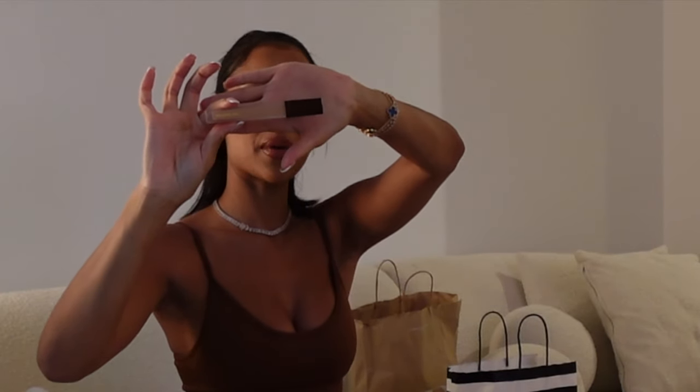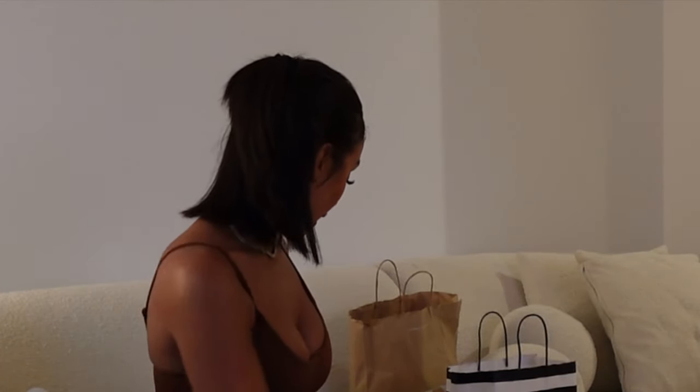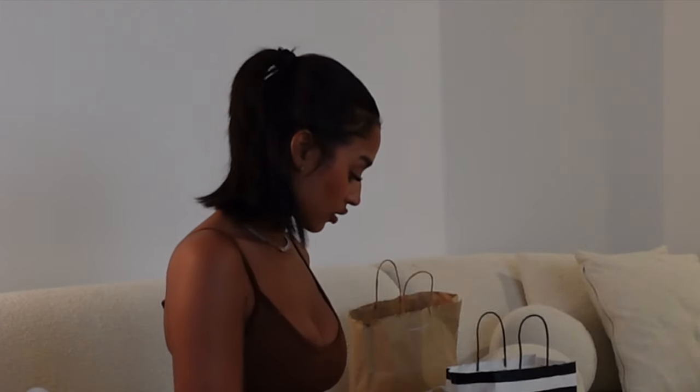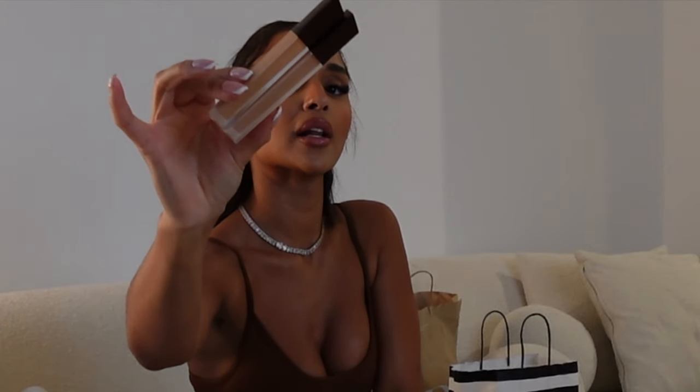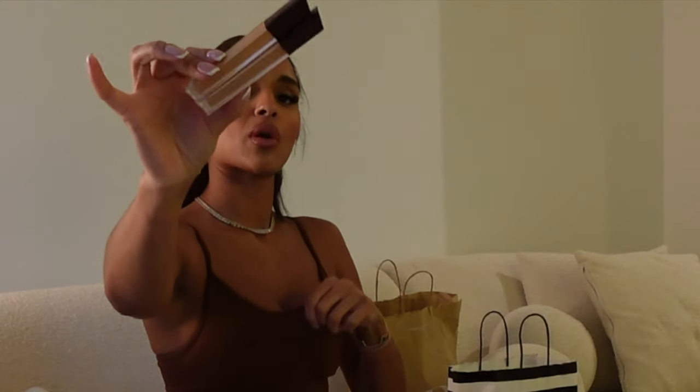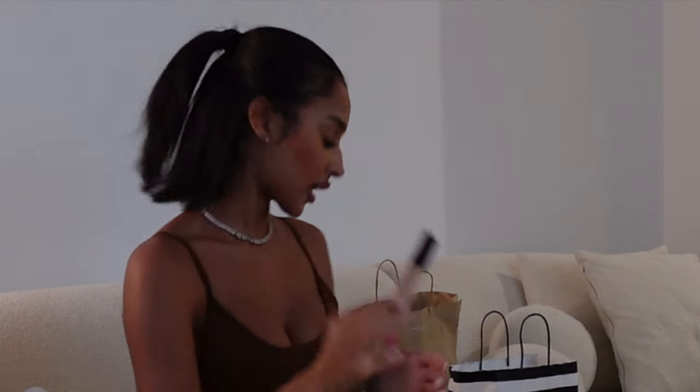When I first tried this, I just got the travel size because I wanted to see if I liked it. But it's a really great concealer, and I actually really like it. And then this is the color in Dune that I showed you guys. So it's kind of the same, but a little bit different. One is a little more of a red undertone, and the other is more of a pink undertone.